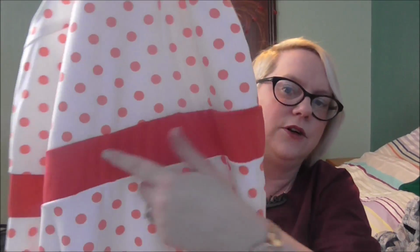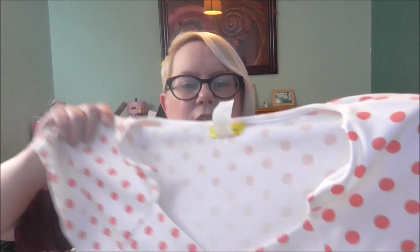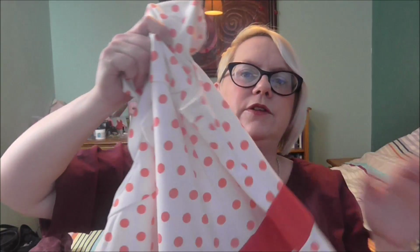And it comes down and it's got this lovely band going across it, and it goes into a big flared skirt. Now the other thing I like about this, because it's white, so sometimes it's see-through, it's lined. What a win that is. It's lined and it's quite a thick material, so hopefully won't go completely see-through when the sun gets on it, but I do have a petticoat that I can wear underneath these things. And this is by a brand I've never heard of called Yellow Star. So I'm looking forward to wearing that in the summer.